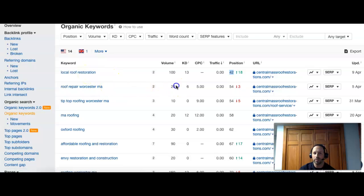So 20 people are searching this and you're in 54, so that puts you on the 6th page. And you've dropped 3 spots in the last month for that one. And then you actually have "Tip Top Roofing Worcester MA," and I believe that's one of your competitors, and it's used as one of your keywords. So you are 54 for that, but you have dropped some spots. Not one I would focus on as much.